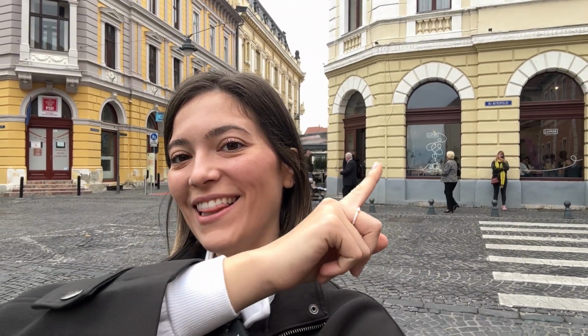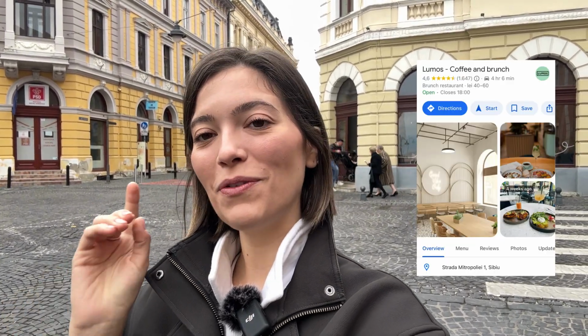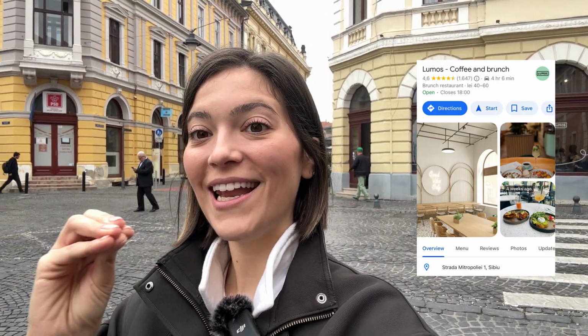I hope we found the perfect place. Look in the back, this corner. This place is a coffee place, a brunch place. It's called Lumos, and we found it on Google Maps. I'm leaving you the location as well. Let's check it out and let's eat something.